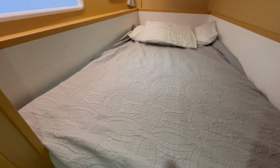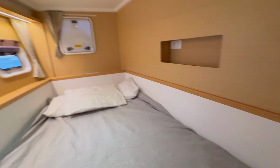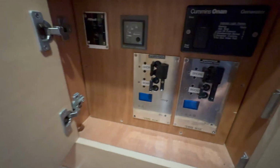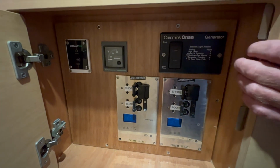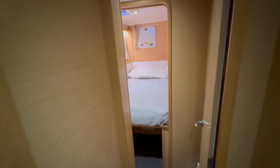Yeah, the water maker is under their bed. There's the controls for it. Pretty standard like the other rooms. And then we have some books right there. That's the original controls for the electrical and for the generator, to start the generators right here. But there's our emergency hatch on this side, right across from the bathroom, pretty much identical to the other side.